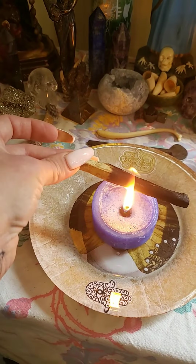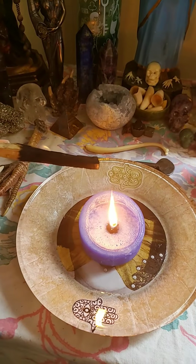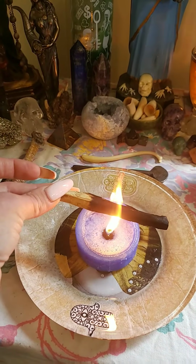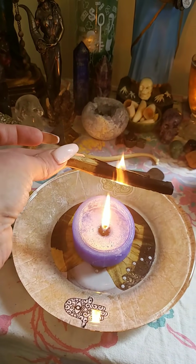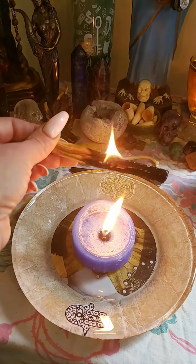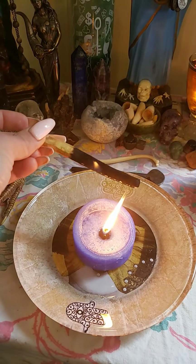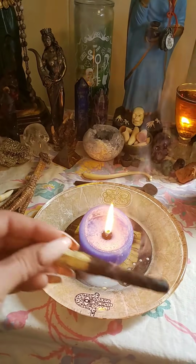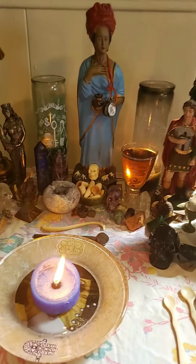This one I've used quite a few times already, as you can see. This candle I'm burning now is just some maintenance work for my own household. I like to keep things healthy and protected and flowing, so I do regular maintenance work. So you'll get it lit, you'll let it go out just like you do with a sage bundle, and you let the smoke do the cleansing for you. So that's exactly how that works.